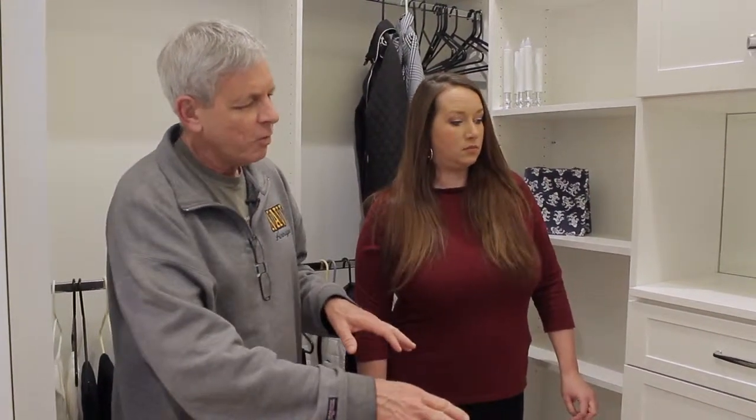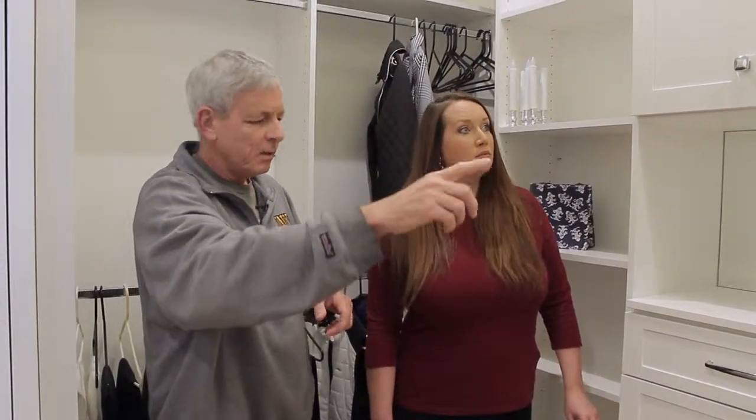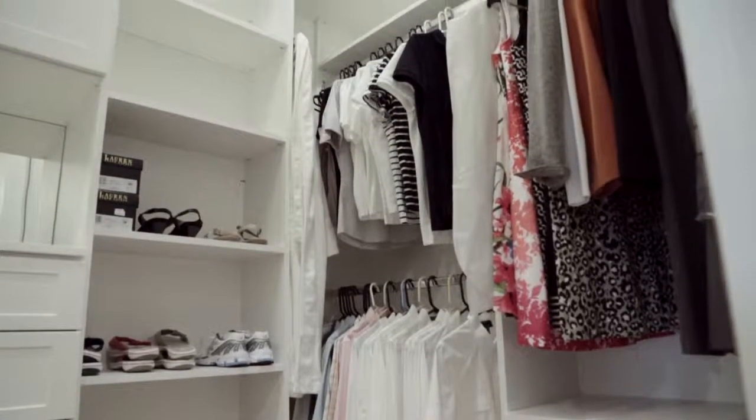She has all these drawers for her things here, as well as these cabinets. We have all these open shelves here so she can stack all her shoes and everything where she can see them. It's really nicely organized in here. I'm glad she has room for everything.